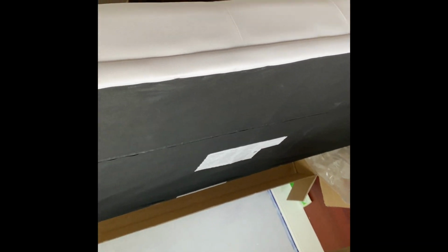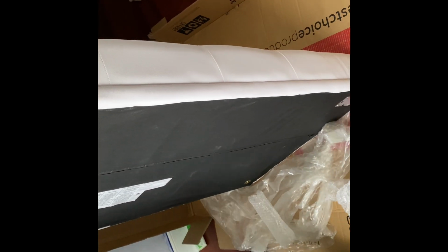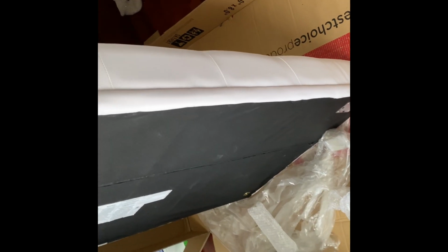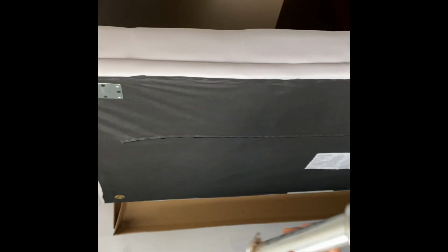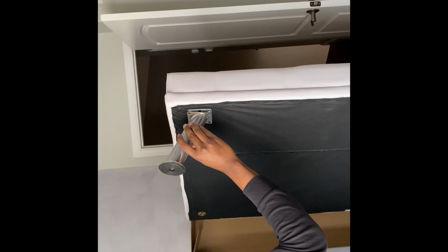Where do the fronts go on? What do you mean? The front legs. Which ones go on the front? These ones, the ones that stick out, but they stick out like this, sideways. Yes. Also there. Yep.